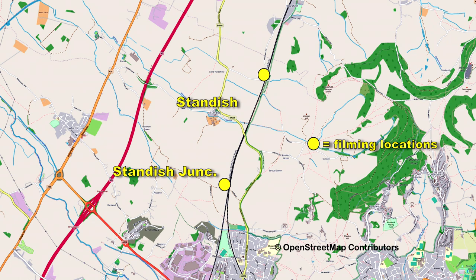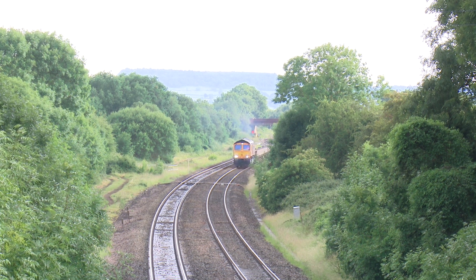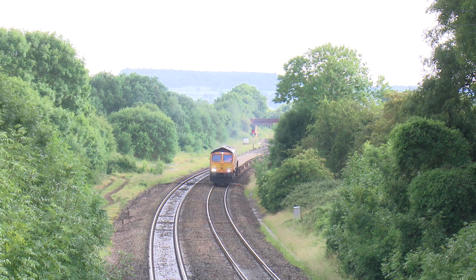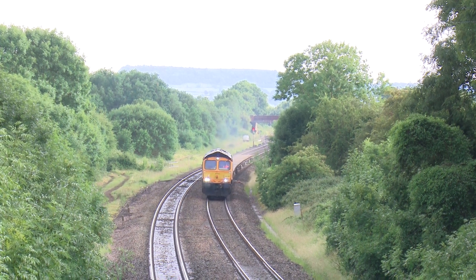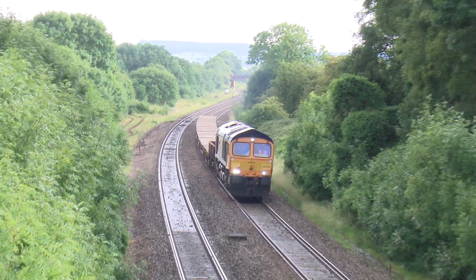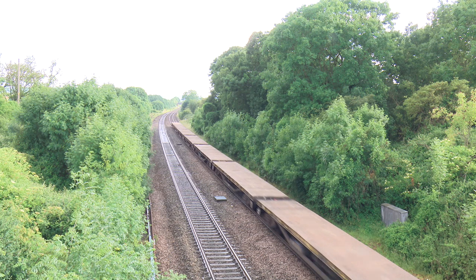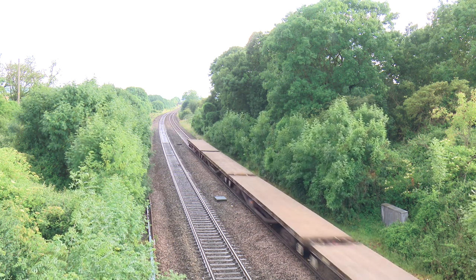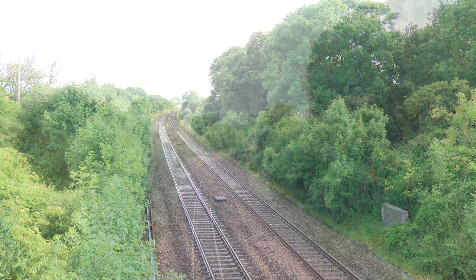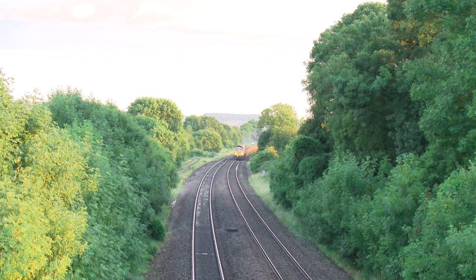Weekend track work produced a number of engineering trains. The date is the 14th of June 2020 and GBRF's 66756 heads north with empty flats bound for Bescot. A little later, and it was the turn of Freightliner to power this set of partially emptied ballast carrying wagons. 66506 provides the power.